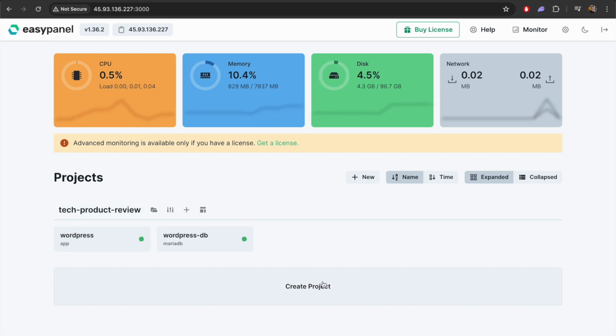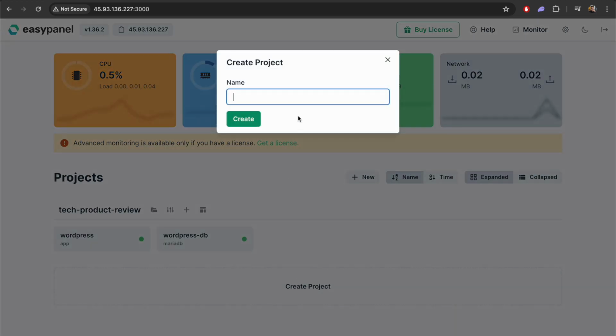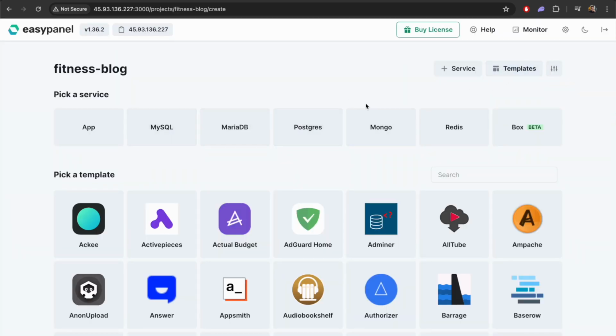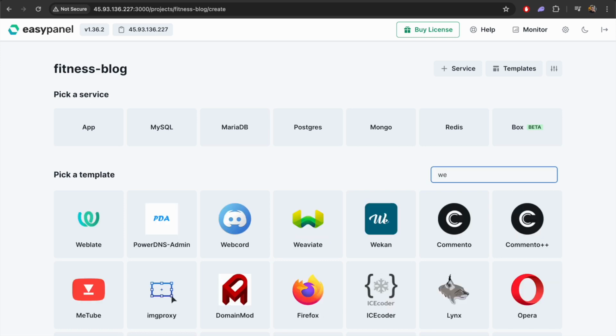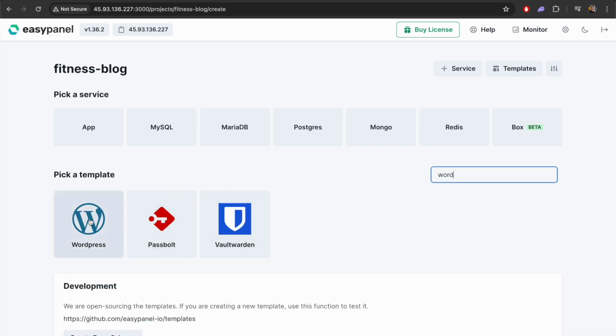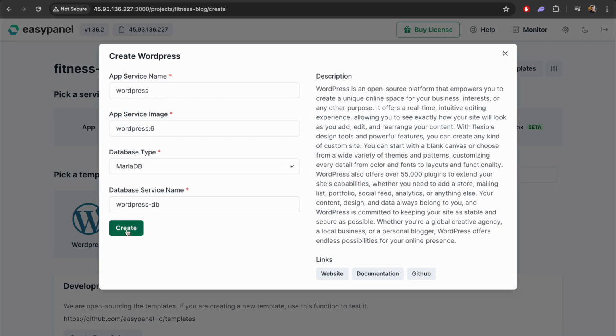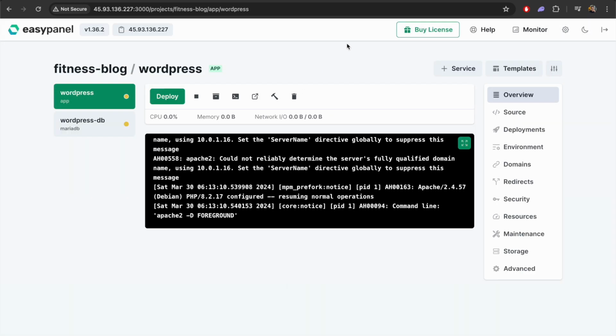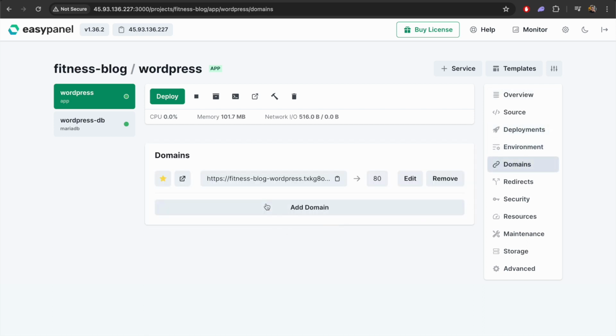So let's create a new project. And I have another domain name which I'm going to use on Namecheap actually, so I'll just use it as an example. So I'm going to create a new project again. Once again, find WordPress and click install again. And this time we will go back to the domains, and we need to get our domain name details.